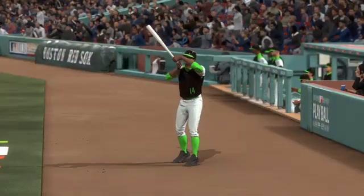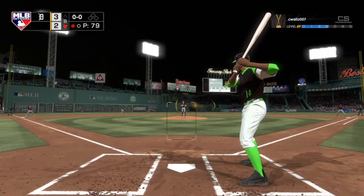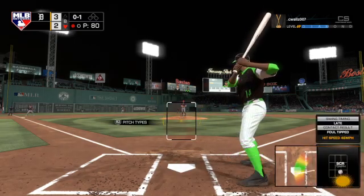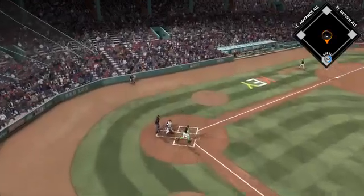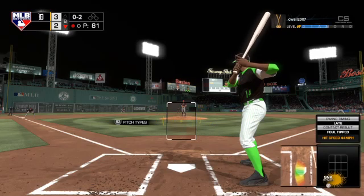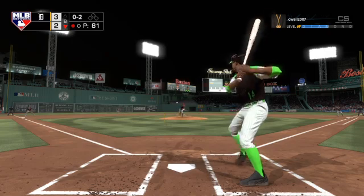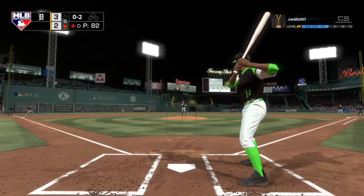Larry Doby will pinch hit here, and he's the potential tying run. Doby. Into the windup. Here comes the 0-1. Swing and a ball hit softly on the ground. But this will be a foul ball as he's behind 0-2 now. And he fouls this one off. Bases are empty. One man out.